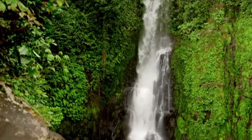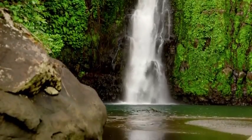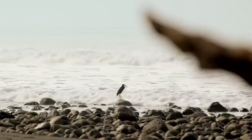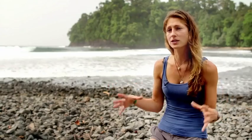With development, a lot of species populations decline due to habitat loss and pressure from hunting and poaching. By being here, we're providing a protected area.